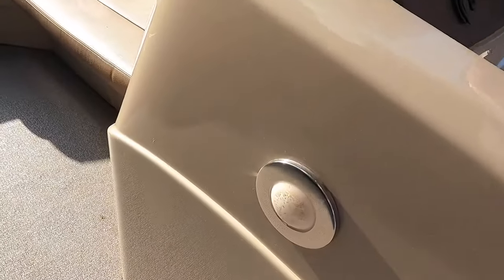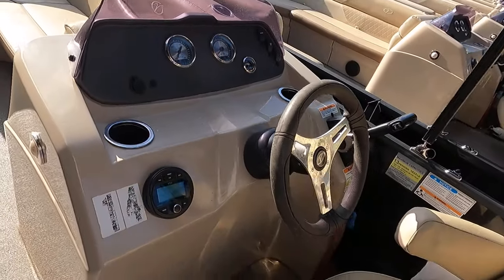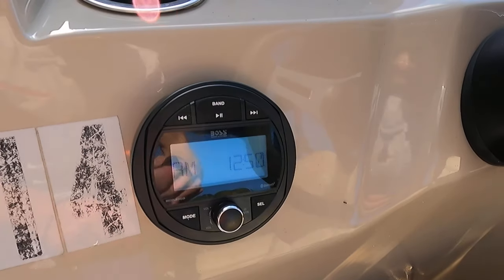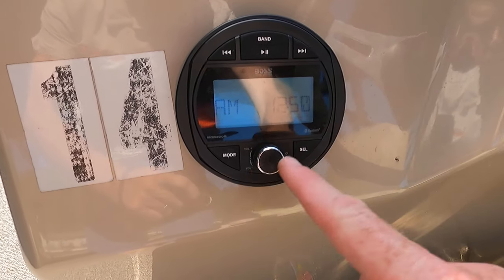And here's the courtesy light. So that's on, that's off. That's a little LED light in there. And again, navigation lights off, function test on this one. Now this one does have a different stereo. The others are going to have a Jensen stereo unit.